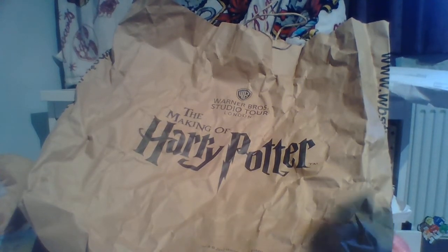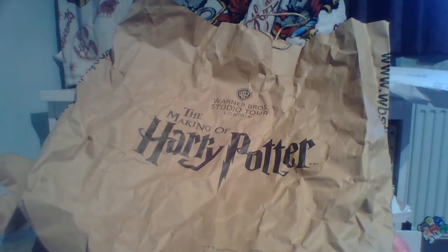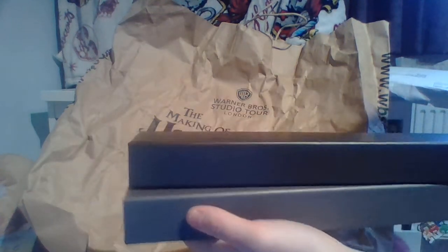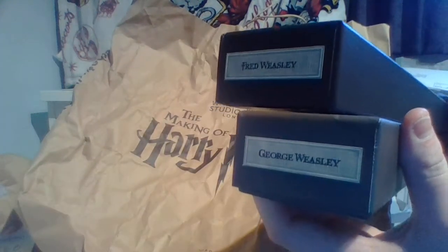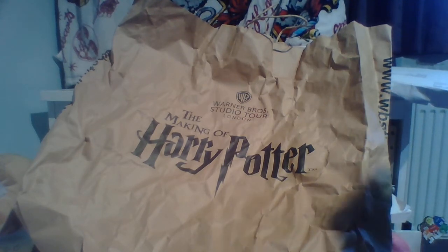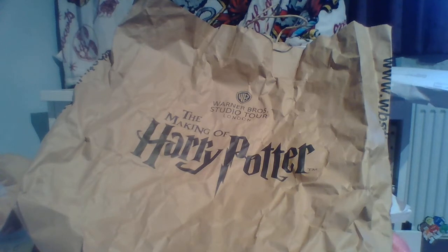Now, wands. I'd originally thought about getting just one wand, however, I don't think you can buy just one of these. You have to buy both, because it's a pair. And these are Fred and George Weasley's wands. So let me get them out. And I must admit, I didn't just buy them because I feel like you need to get them as a pair. I did buy them because they also are very well detailed.